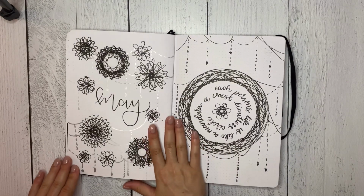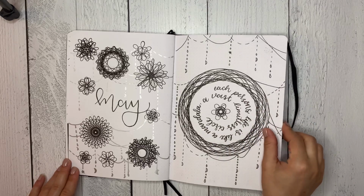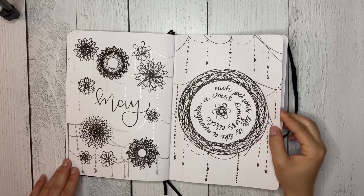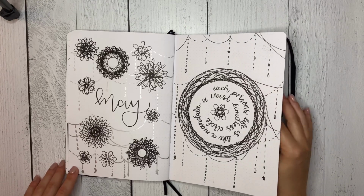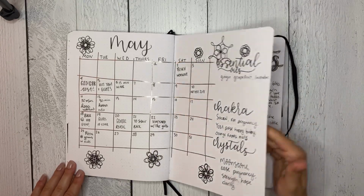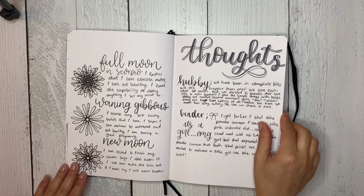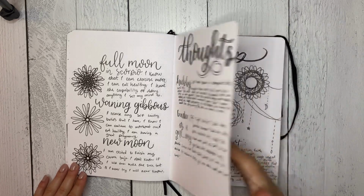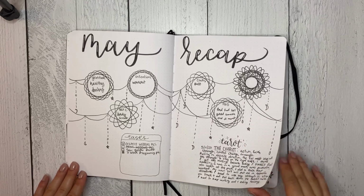May is my least favorite of all. I actually hate how this turned out. I used, what is that called? The mandalas? Is that a mandala? Yes. That little mandala thing, you draw it in a circle and it makes different mandalas, but I just want to entirely skip over this month.